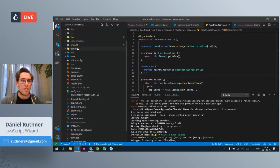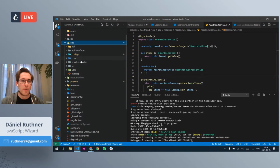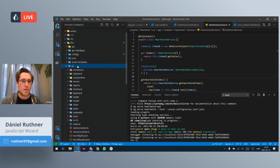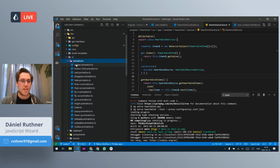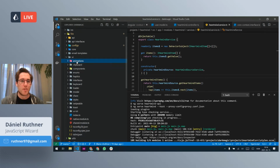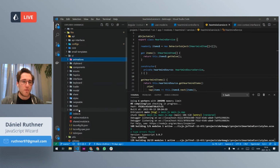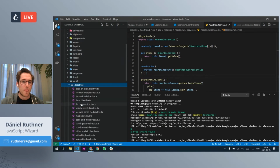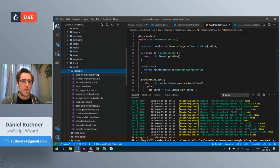In the meanwhile, we can explore some of the front-end code that we have in the libraries. So one thing is the animations folder, which is one of the most visible parts of the app, which makes it look cooler. But then there are also a lot of useful directives that add special features to each component.